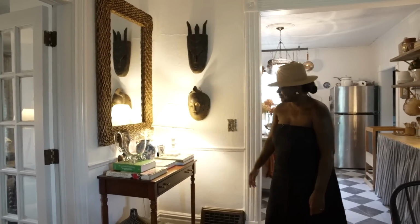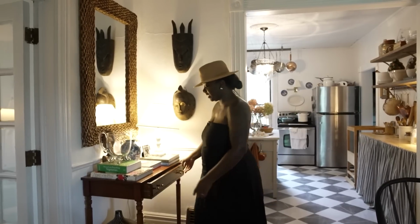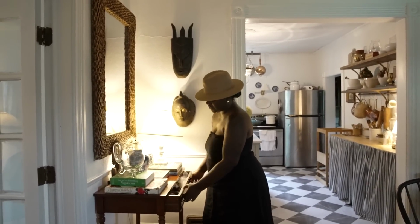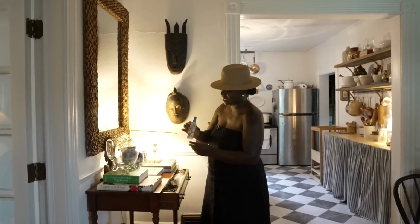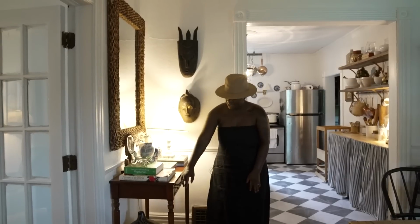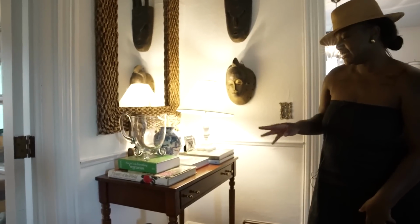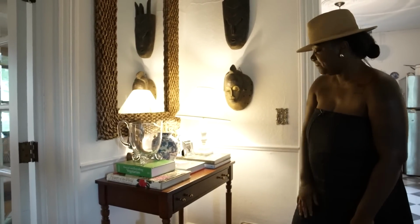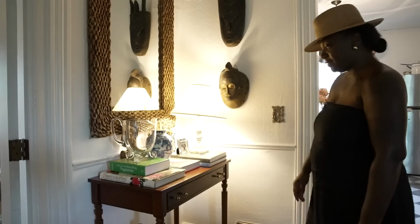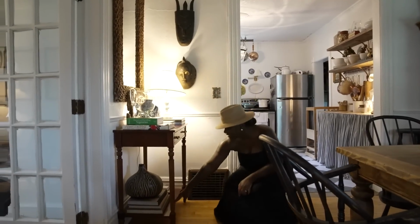Everything is from Marketplace. So I found this on Marketplace, and it needs a little bit of work. We have to be careful when we open the drawers here. But it works. I keep keys in here, or the stain treater for the boys, different odds and ends. I replaced the hardware that was on here because it was very dark and it just didn't really stand out to me, and I wanted something to pop against the mahogany color of the console.